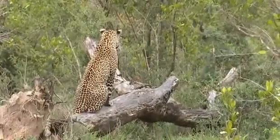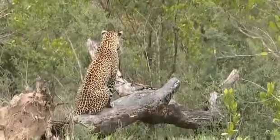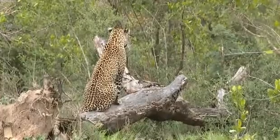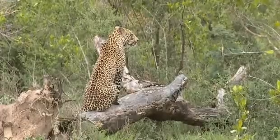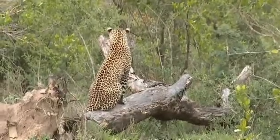Absolutely magical. We are getting spoiled here, and I will keep saying that because this does not happen every day. For those of you who do follow closely, you'll know that. For those of you who it's your first time, you've joined in on a very good drive. Extremely fortunate with what we're seeing here.